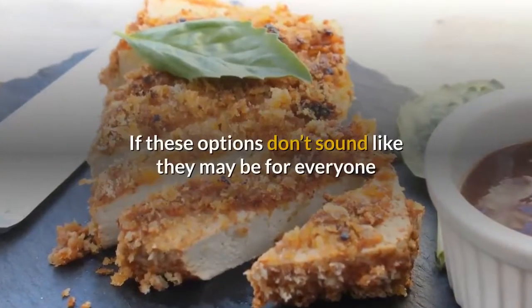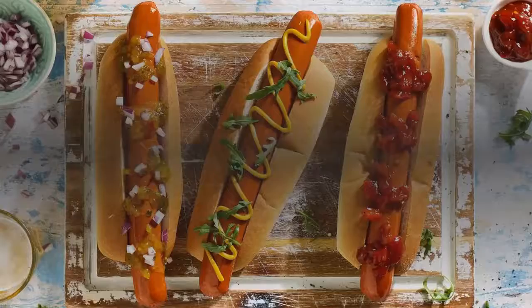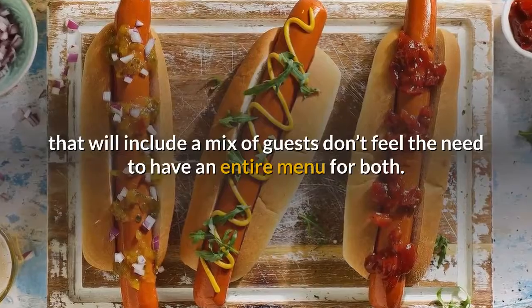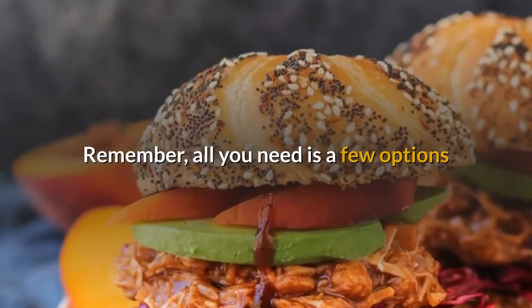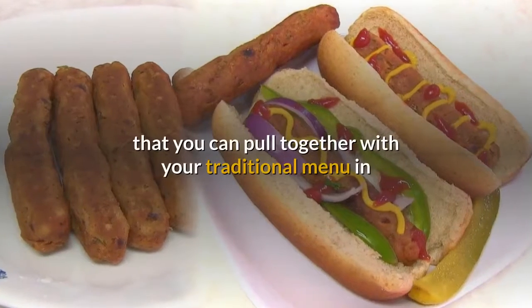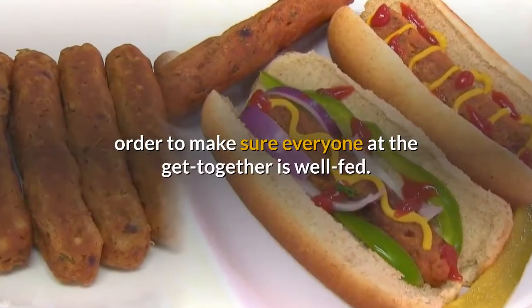If these options don't sound like they may be for everyone and you're hosting a backyard barbecue that will include a mix of guests, don't feel the need to have an entire menu for both. Remember, all you need is a few options that you can pull together with your traditional menu in order to make sure everyone at the get-together is well fed.